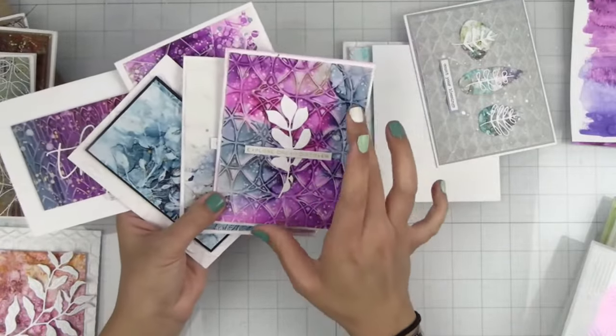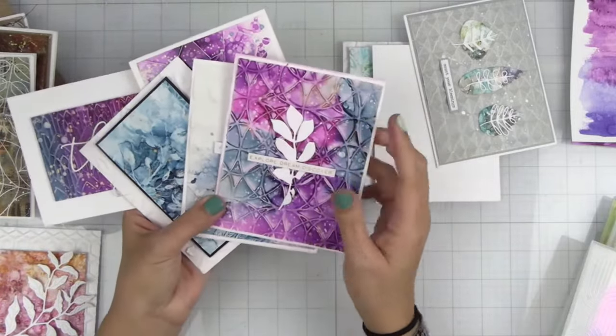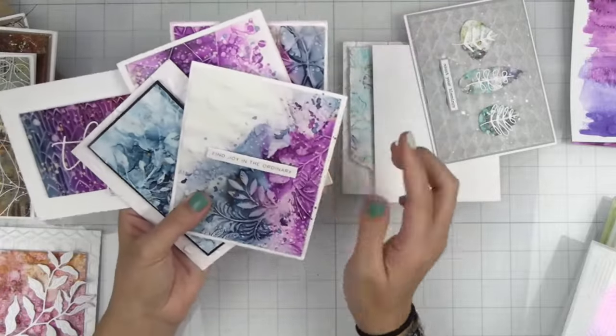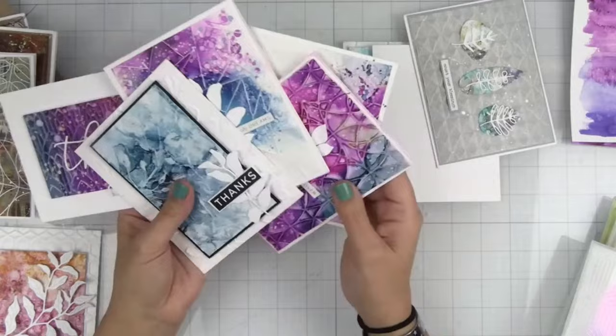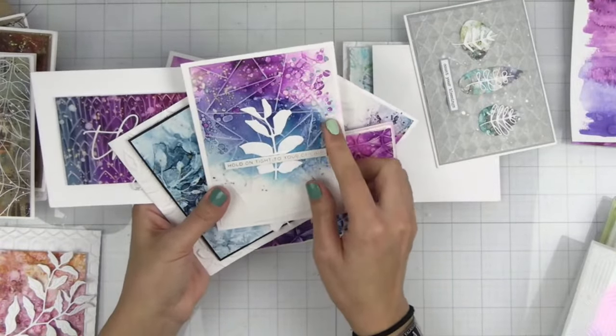All right. So the alcohol inked backgrounds, I emboss them. Like this one's embossed with a die actually, and this one's an embossing folder. This one is actually a foil plate.